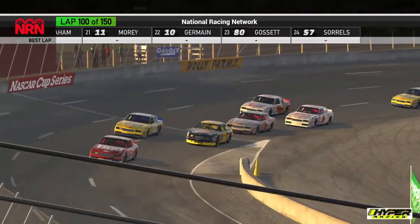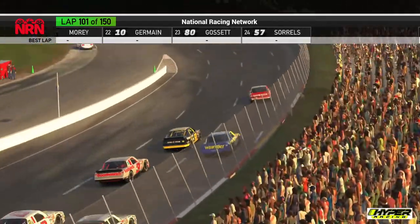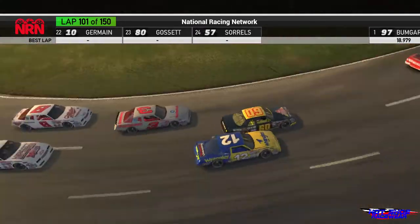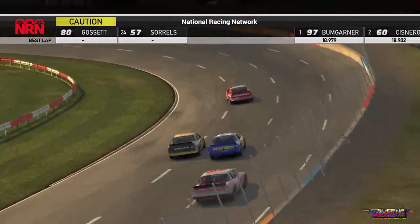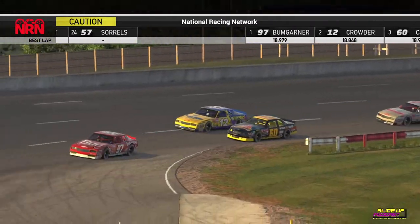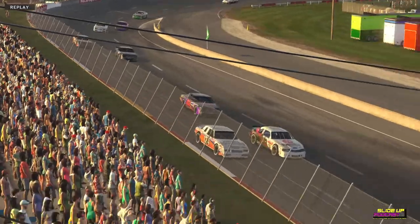Fantastic duel heading into three for second. Side by side battle back there for fifth place as well. Cisneros slides up the racetrack, almost makes contact with Jackson Crowder. Caution flag is out. Yellow, yellow, yellow. Trouble on the speedway towards the back of the pack. Jamie Elam having issues in the 124.